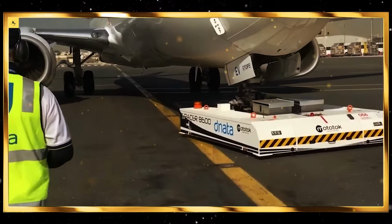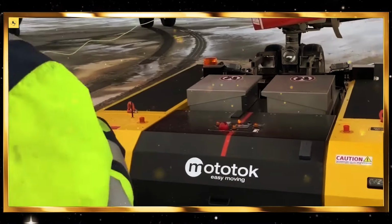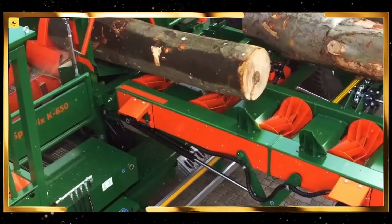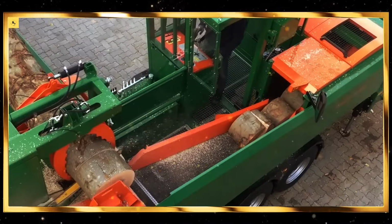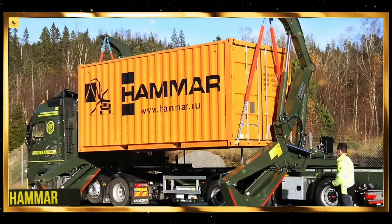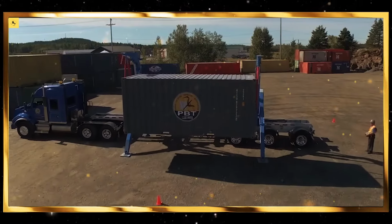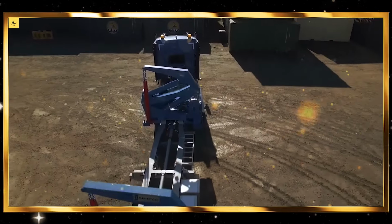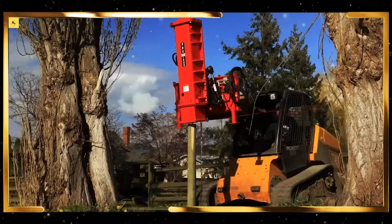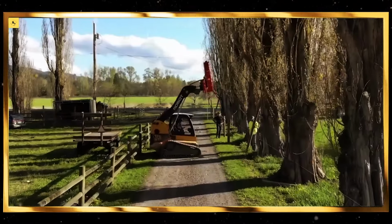Machines have transformed transportation systems, making travel faster, safer, and more efficient. High-speed trains, automated metro systems, and electric vehicles reduce travel times and environmental impact. Advanced traffic management systems use data from sensors and cameras to optimize traffic flow, reducing congestion and improving safety on roads.